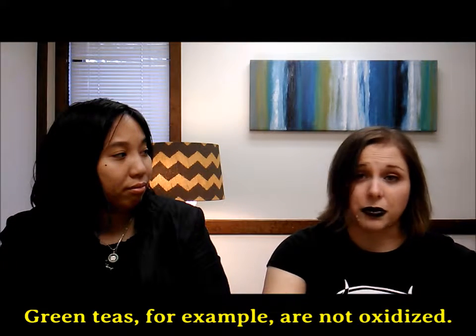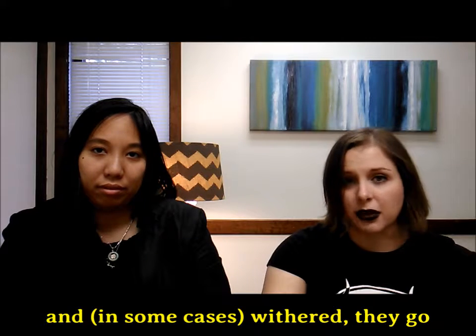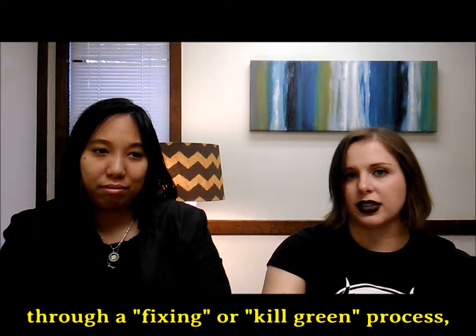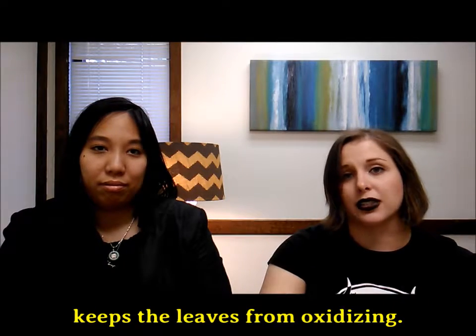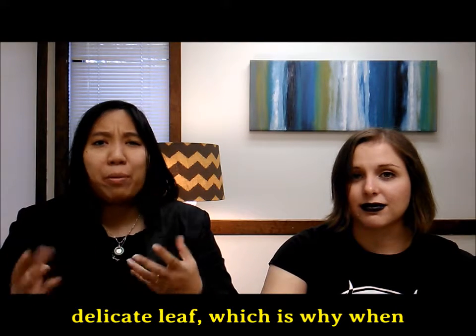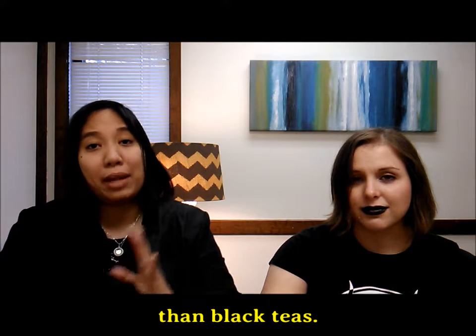Green teas, for example, are not oxidized. What this means is that after being picked, and in some cases withered, they go through a fixing or kill-green process, such as steaming or pan firing, that keeps the leaves from oxidizing. This lack of oxidation results in a more delicate leaf, which is why when hot brewing tea, we use cooler water and shorter steeping times with green teas and white teas.